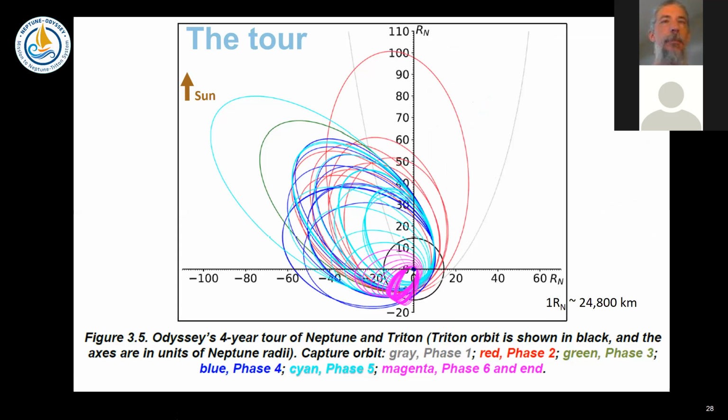Here's an example of our tour at Neptune. It's split into the phases that I described earlier. We have the capture orbit in grey. The red phase is where we're doing the Triton flybys. We get a total of 21 Triton flybys during the whole tour.